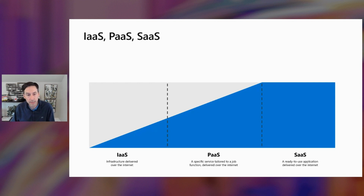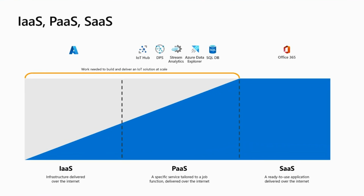If you're building your IoT solution with our IaaS and PaaS services, then you're going to be using a number of the services that you see on the screen here, including IoT Hub, DPS, Stream Analytics, and the like. And you'll be stitching this stuff together. And that band at the top, that orange line, represents the work that you're going to need to do to build and deliver the IoT solution at scale. So you're moving through the IaaS and into the PaaS layer. You're assembling all this and you're operating it yourself.